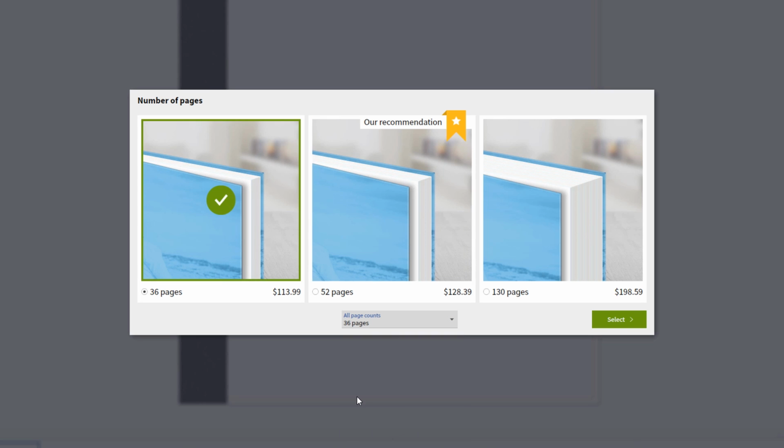You only got 36 pages of work. Well, it's automatically going to give you the price for that. And then also when we actually start, you can add more pages to the book if you wanted to. So we're going to go with a 36-page book.